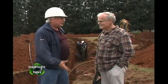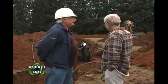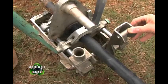Guy Lewis, you're the owner of this property, and it looks like they made quite a job of your yard here. They've done quite a job. They started yesterday morning and ended up, well, they're still working. They've got a ways to go, but there's going to be a lot of dirt moved.